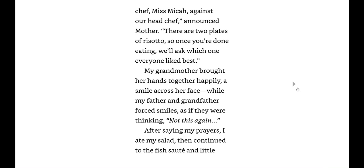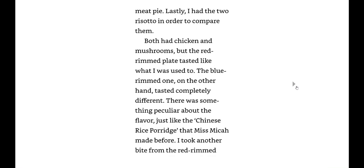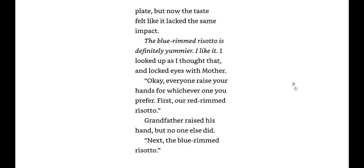After saying my prayers, I ate my salad, then continued to the fish sauté and little meat pie. Lastly, I had the 2 risotto in order to compare them. Both had chicken and mushrooms, but the red rim plate tasted like what I was used to. The blue rim one, on the other hand, tasted completely different. There was something peculiar about the flavor, just like the Chinese rice porridge that Miss Micah made before. I took another bite from the red-rimmed plate, but now the taste felt like it lacked the same impact.